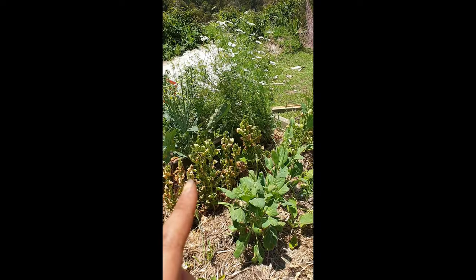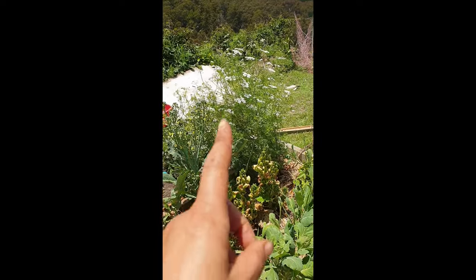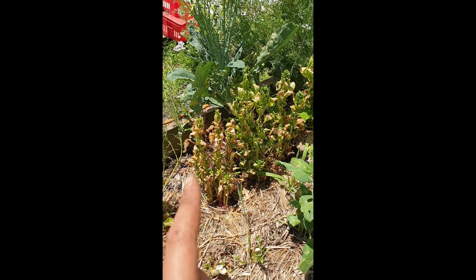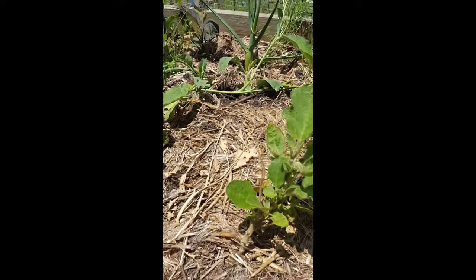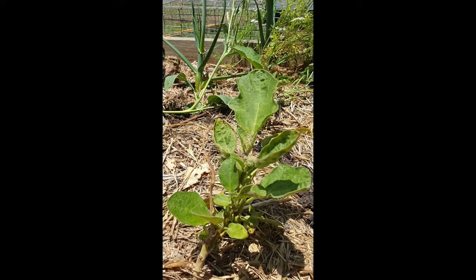This is the other side. So got some more broccoli there that I need to pick. But this is coriander, it's gone to seed. I'll leave it for the seed so I can collect it. I use it in the kitchen. Spinach has gone to seed. I'm gonna leave that row in and harvest the seed. And then I've got eggplants through here. So I think they're starting to finally take off. Getting some flowers now, which is awesome.